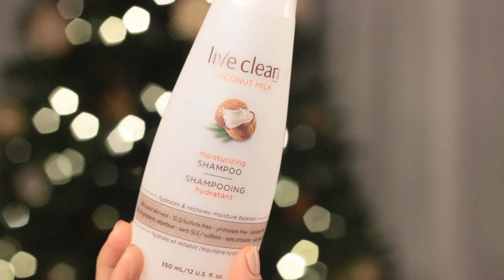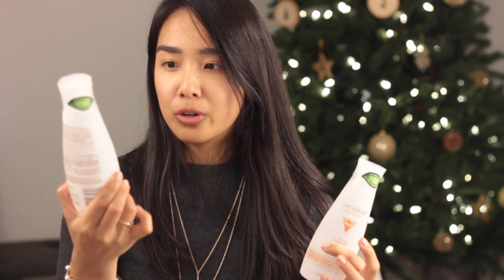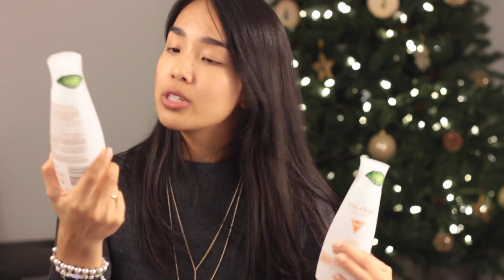So this is the Live Clean Coconut Milk Moisturizing Shampoo. I just repurchased a new bottle of this. This is probably my second or third bottle since I was introduced to it a few months ago. It doesn't dry my hair out, it doesn't dry my scalp out, and it doesn't make my hair or my roots greasy after the second day of not washing it. So I really like this.